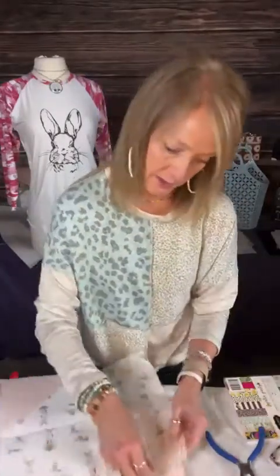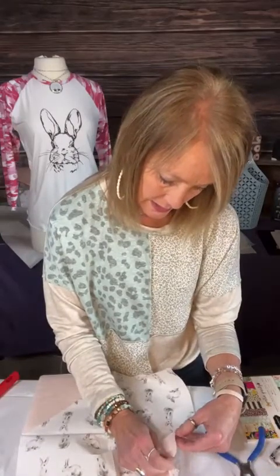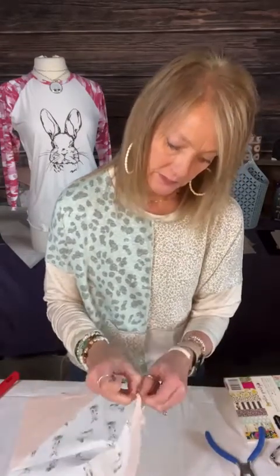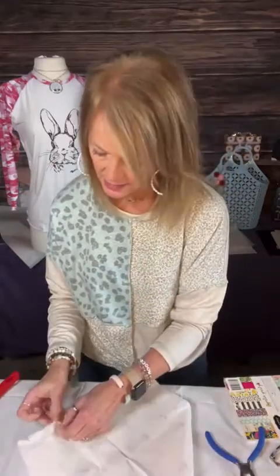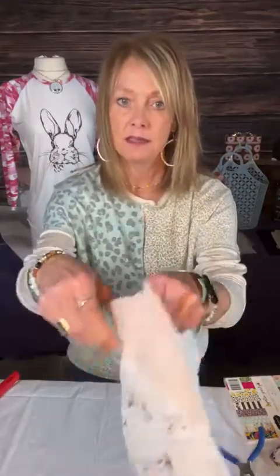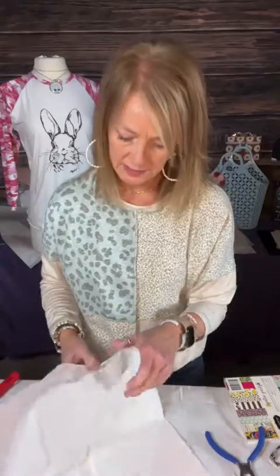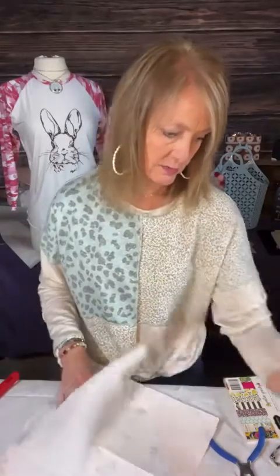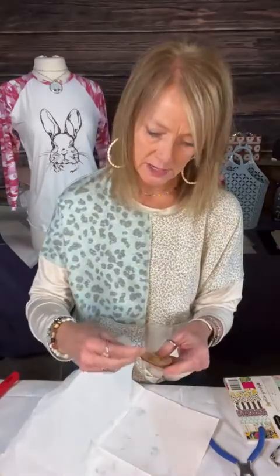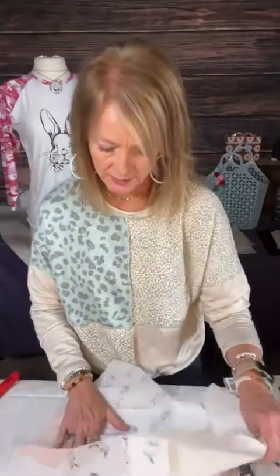All right, I'm not done with this napkin here yet. I think I just got it. Yes, look at that. All right, so I'm going to separate it. And that is really a bummer about these wooden earrings, because that would have been super cute. But I'm going to try it again. I'm going to try not to keep going on about it.